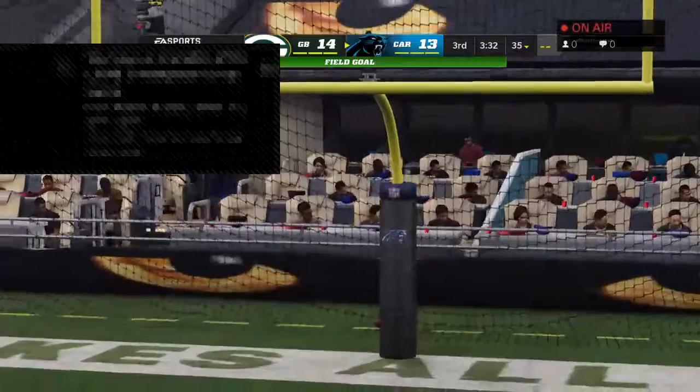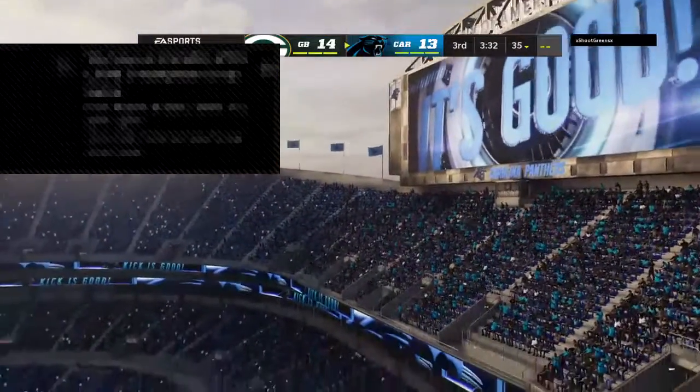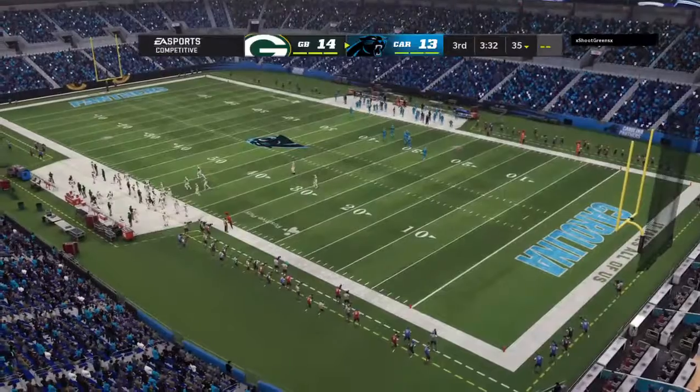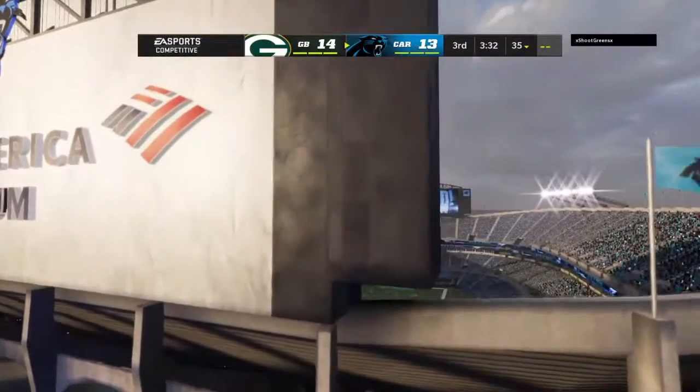And the lead is down to 1 now at 14-13. So they recovered the fumble, but ultimately could not take advantage of the short field. Definitely a lost opportunity right there. I mean, they were in prime position to put 6 on the board. Ended up settling for 3.